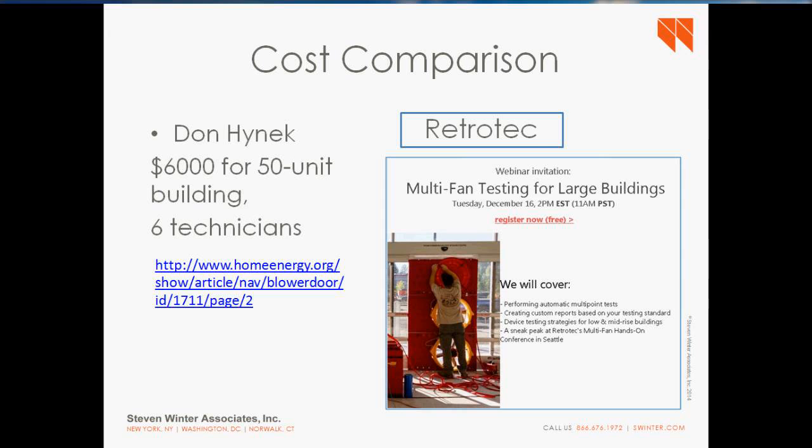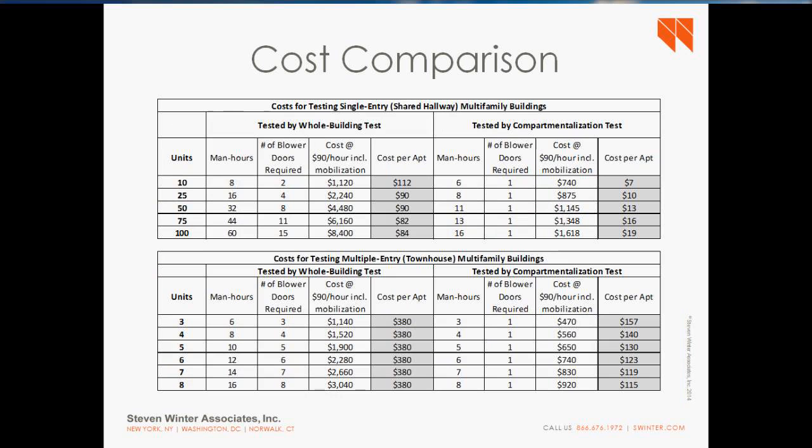This kind of testing is, like I said, pretty fun to do and fun to watch. Lots of blower doors and computers everywhere. But I think it's pretty expensive in comparison to compartmentalization testing. So there's a lot of numbers to look at, but looking at 2 different building types, one with a shared single entry, like an interior hallway multifamily building, and then a townhouse configuration, we can look at the difference in costs.